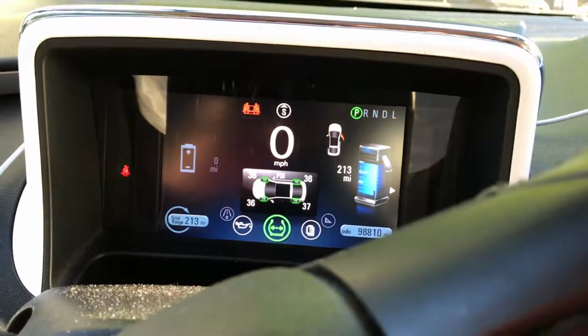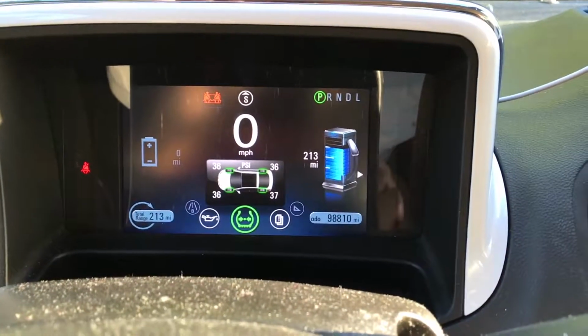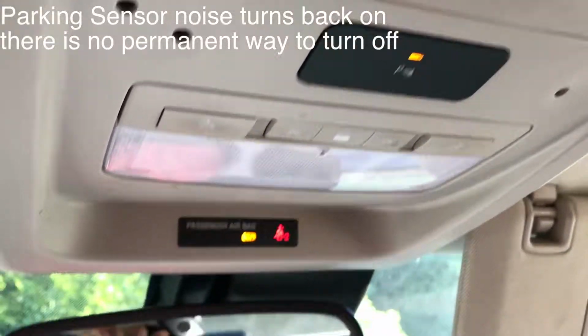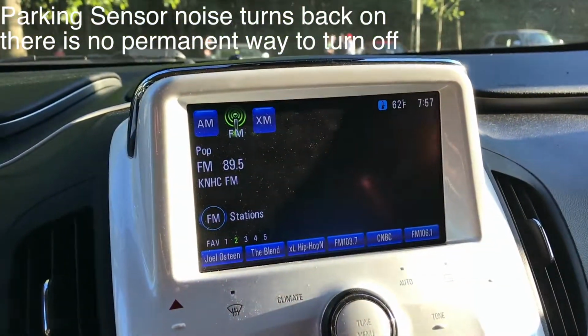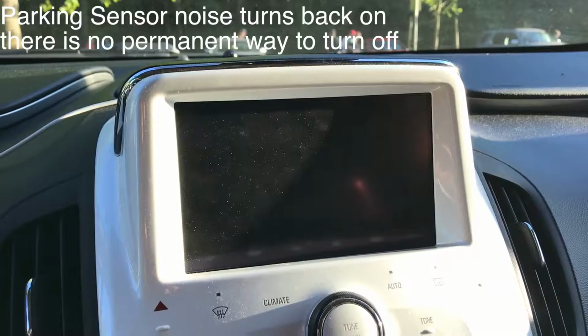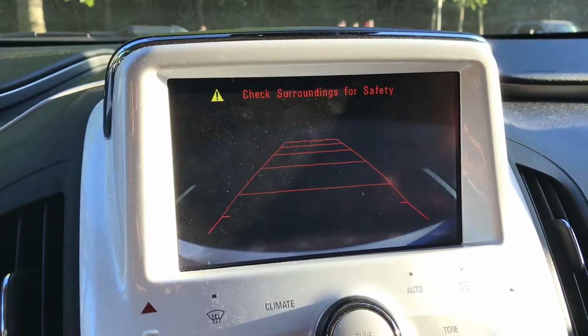The gauges on the Volt are pretty cool. It gives you all the information that you could want in the gauge cluster. So a cool and annoying feature is that this car has parking sensors. However, the sensors are a little bit too sensitive, and whenever you get a little bit close to something, it starts beeping and it's super annoying.